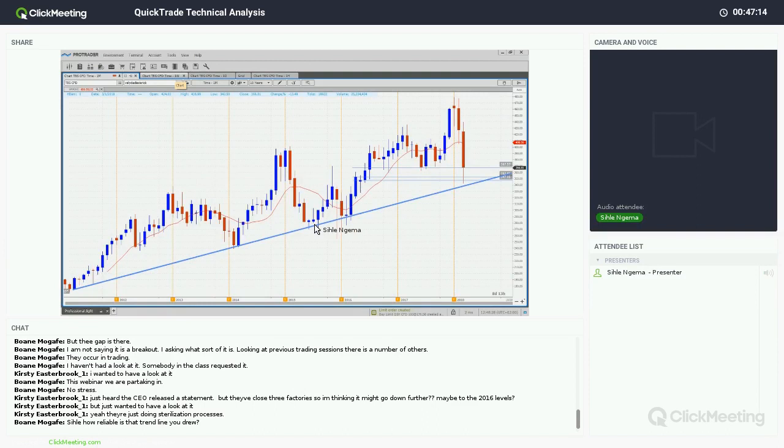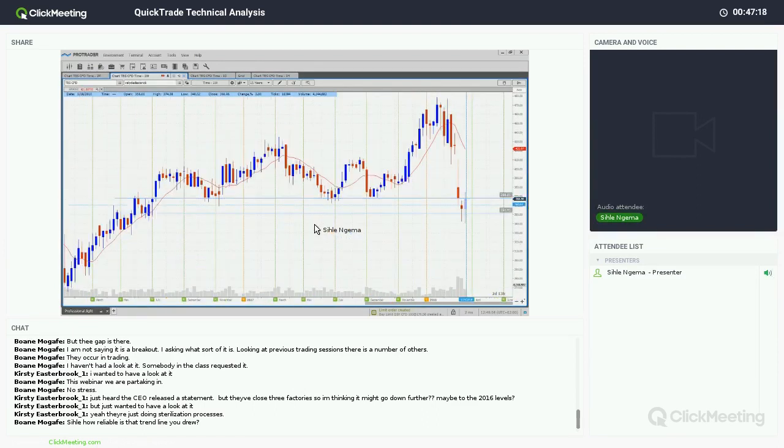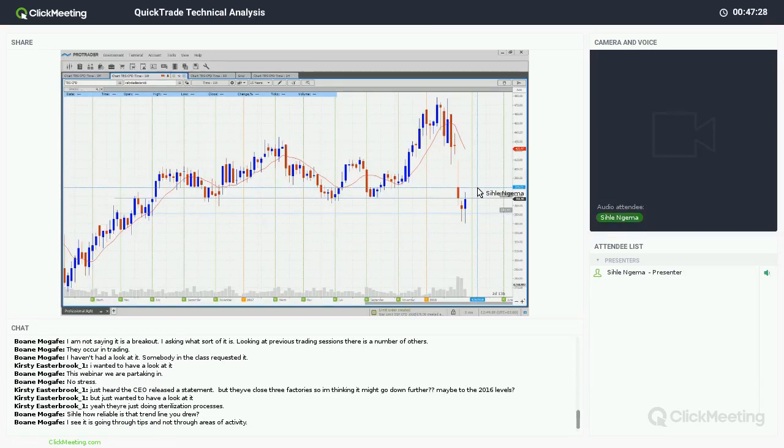Let's check what happens if we close the week up beyond 370. We may see the price moving higher a bit over the next couple of days, but I do not see the stock closing above its moving average on the monthly time frame. I think there's still going to be a little bit more selling taking place here, pushing the price lower down to 340, 345 levels. Beyond that, I don't know.